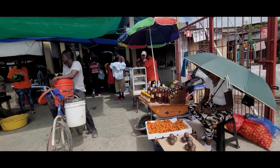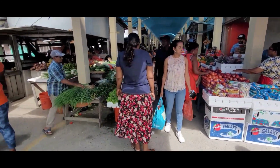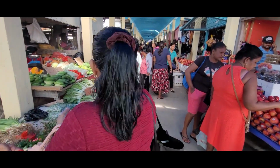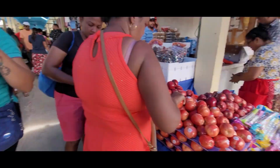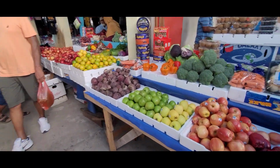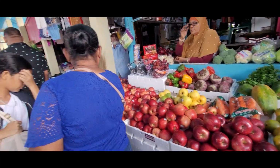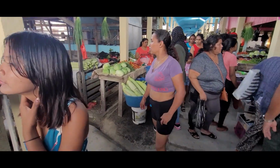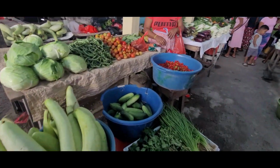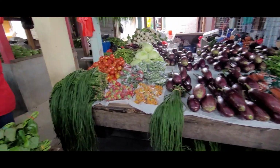Okay, so this market is very, very big. They have a covered area as well as an outside area, so we're gonna start off with the covered area. Lots of apples at the market today.